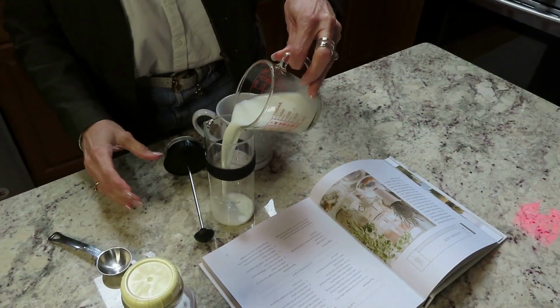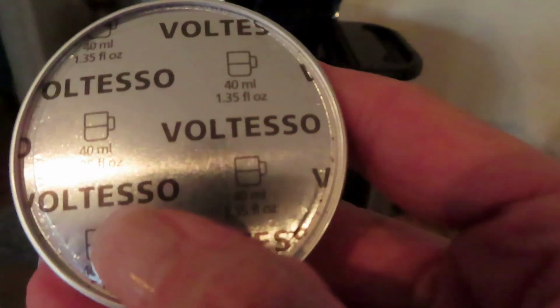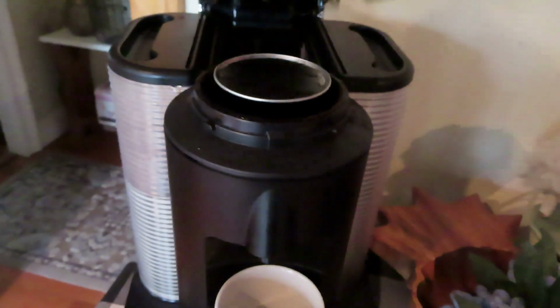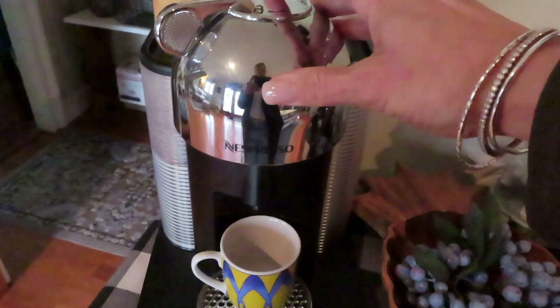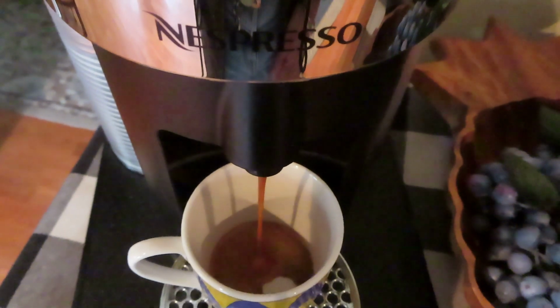All right, guys, it's time to make my lavender latte. So I'm gonna froth my milk, and I'm going to make my espresso in my Nespresso machine. And it feels so easy. Just get it in there and turn it on, and it will make me a beautiful cup of espresso.